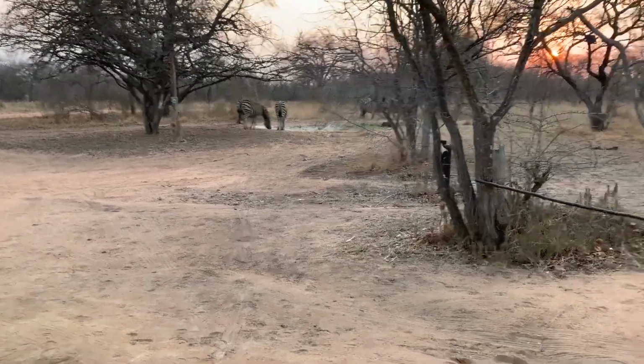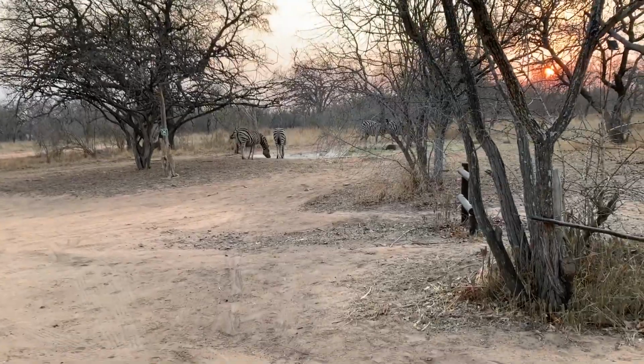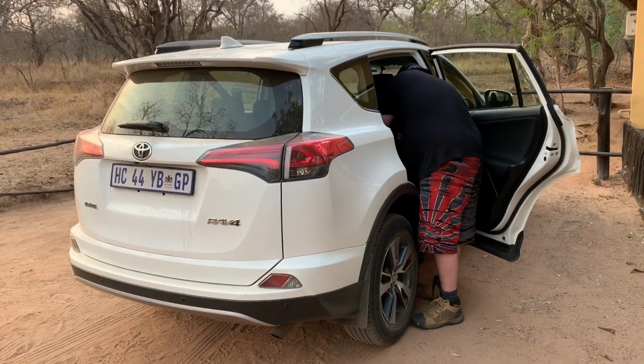They didn't leave last night, the zebras. But they didn't get eaten either. So I suppose that's a good thing. Sun is rising. We're getting ready.